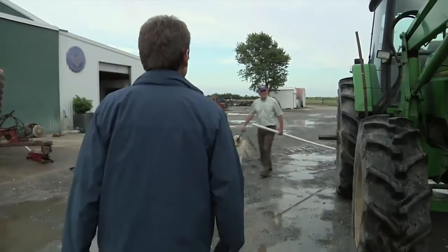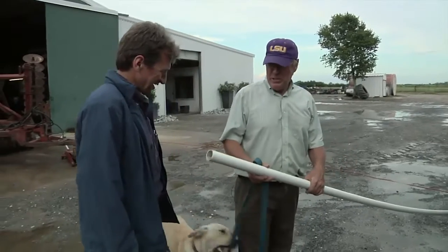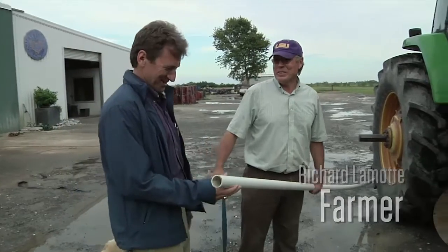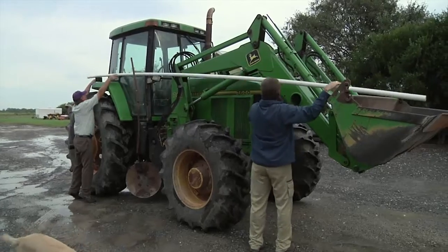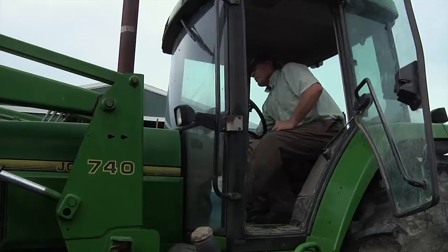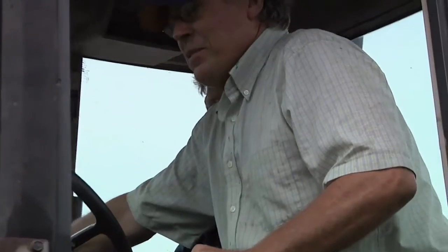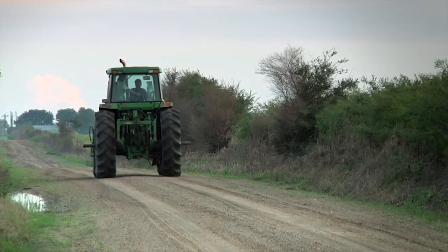Hey, Scott. Hey. You ready to take a ride? You betcha. What do you got here? Well, it's my secret. We're going to tie it on the tractor, and we're going to go out, and I'll show you what we're going to do with it. Okay. You got me a little worried. Yeah, let's put it on the bucket. All right. There you go. I'm going to let you drive. Let's do it. Crank it up. Watch your dog. How many gears does this have? About 16.